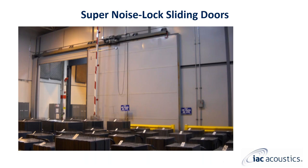This is another example of a super noise lock sliding door with lower performance. You can see that this door panel is made up of a structural frame, and then IAC panels are installed to fit the structural frame. They can be brought into the site in pieces and installed there in front of the opening. This specific application was a lower performing door and was more for absorption. So if you could see the backside of the door panel, there's some absorptive material installed to that face.